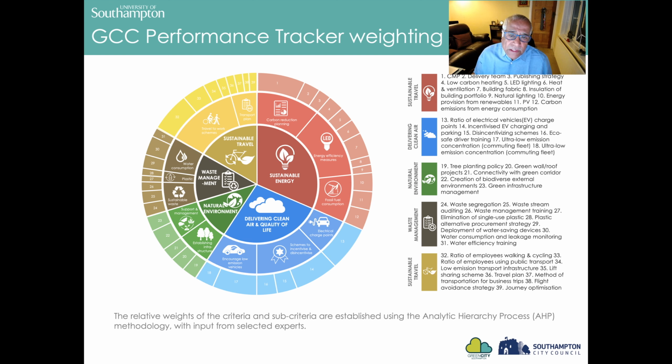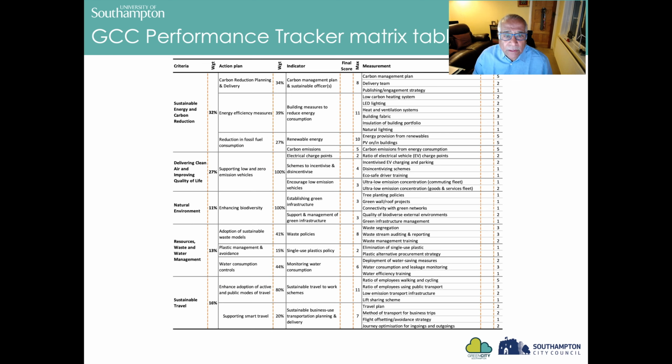And you can see from this graphic, sustainable energy and clean air and quality of life get a higher weighting within the charter itself. I'll go through this now in a minute. So here are the main weightings that we came up with based on those surveyed experts. For sustainable energy and carbon reduction, the weight is 32% of the overall weighting. And this is divided into 3 sub-criteria, and each one of them is weighted as well.